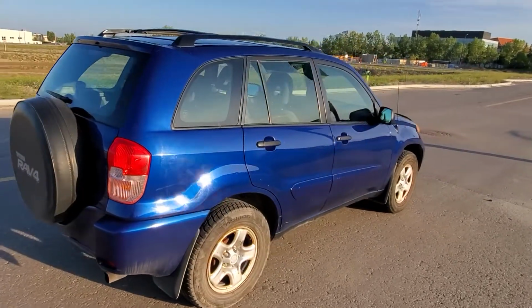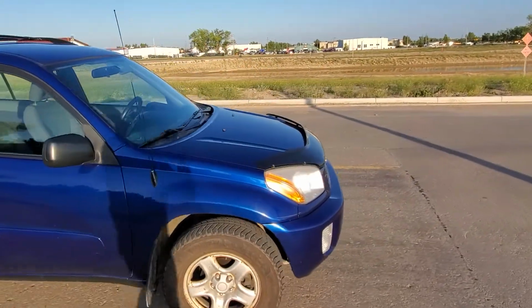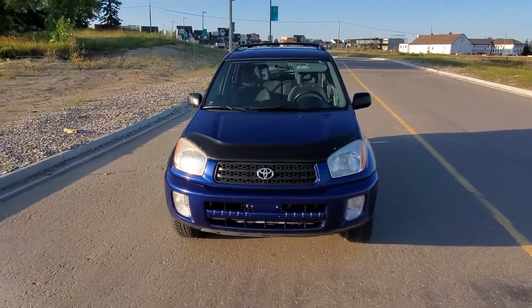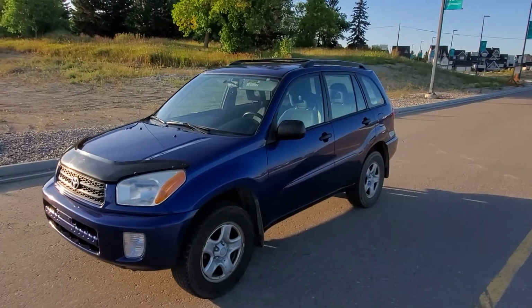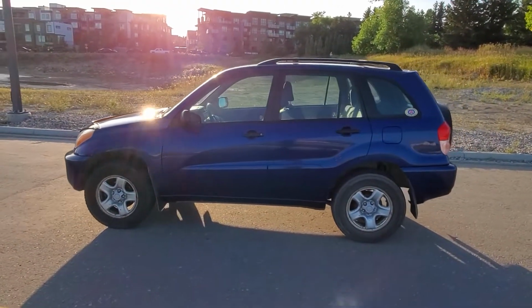Toyota made this generation of Rav4 from 2001 to 2005 for the North American market. That's a market I'm the most familiar with. And this specific vehicle is equipped in this blue color. For the most part, it is the basic trim level. It does have some options ticked, and we can go over the rest of it in more detail here shortly.